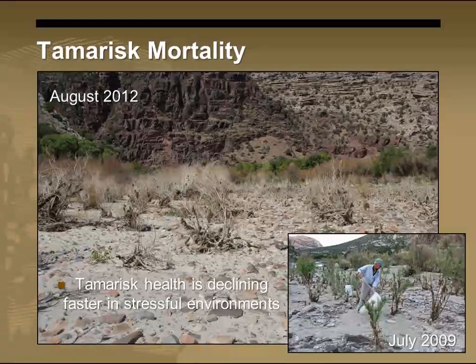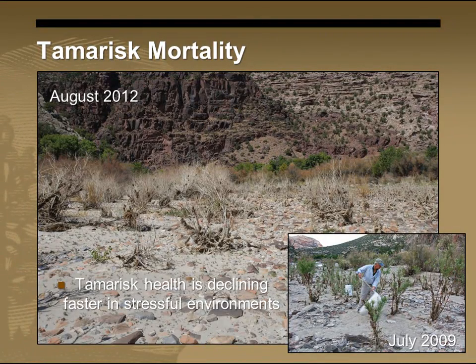And then this is kind of a no-brainer, but it's what I'm going to wrap up with. We're seeing the health of the tamarisk decline faster in situations where it's being stressed, in a lot of cases where the tamarisk may be inundated by the river during that first generation of beetles. So it's not able to put on significant foliage until the water goes down. And then that second generation of beetles is right there and ready to move in and start carrying it.